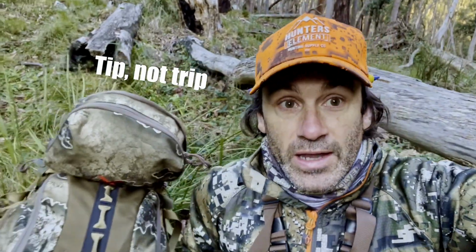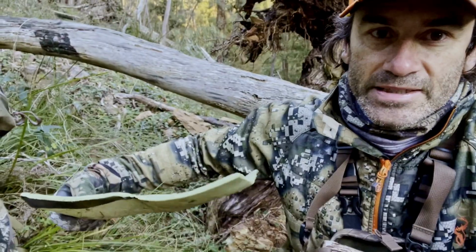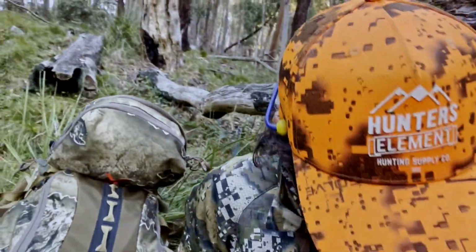Little hiking trip that I picked up years ago. If you haven't got one of these, grab yourself one. It's just a little square foam sleeping mat. It rolls up to nothing, but on a chilly morning or a wet morning, it is a godsend to sit on. Keeps your butt dry and nice and warm.